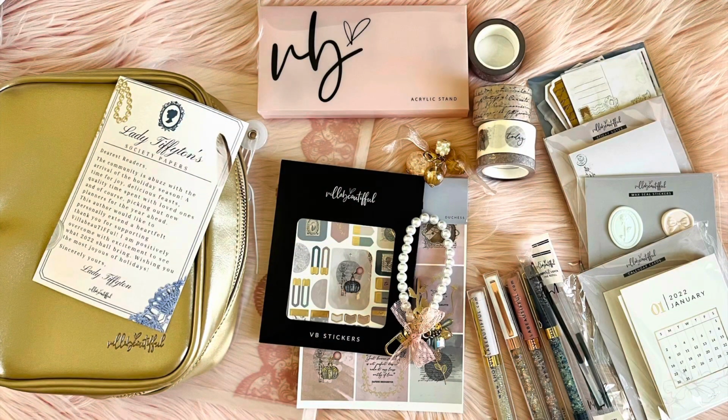It's something that you pre-order and you get to see the theme, and you are surprised by the items that you get, which are all always beautiful.